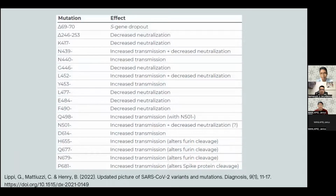So, next, I put a summary table of the effects of some frequent mutations found in the spike protein gene of the SARS-CoV-2. If we look at it, N501 really can increase transmission plus decrease neutralization. Basically, this table states that, as supported by the previous evidence and the recent studies, N501 is really the culprit behind the increase in transmissibility of previous variants. But you can also see here that there are still many mutations that can contribute to the decreased neutralization and increased transmission of the variants.